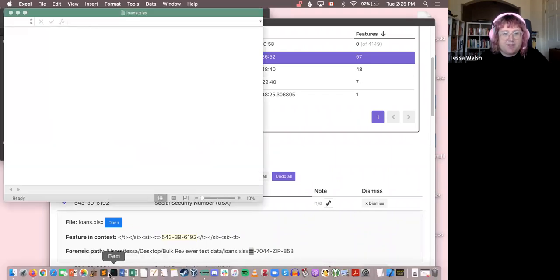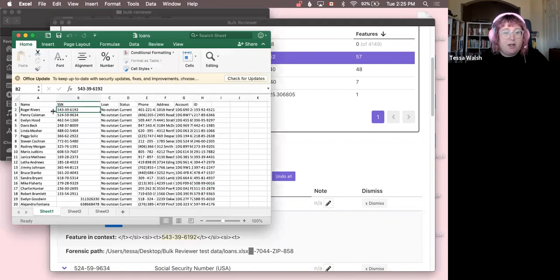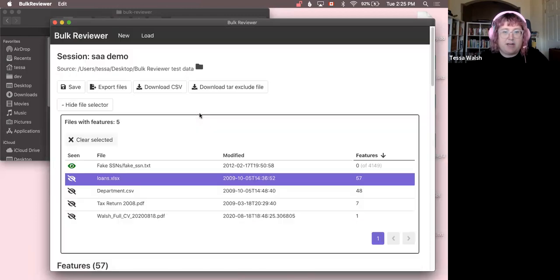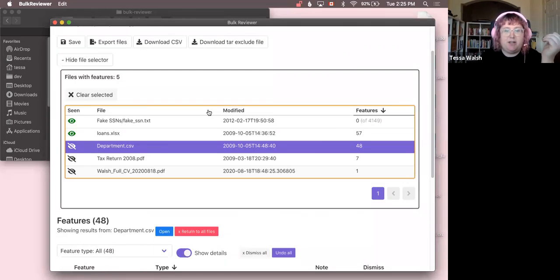It'll take a second because it's going to open it up probably in Excel, whatever I have set here. You see it's a list of names. These are not real, by the way. This is test data. But we see a list of names with social security numbers, financial information. So these very much are real. So we're not going to dismiss these. We'll keep that as it is. We can say we've seen that one, and we can keep basically walking down and making annotations.